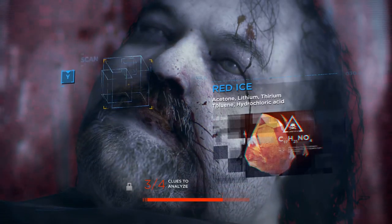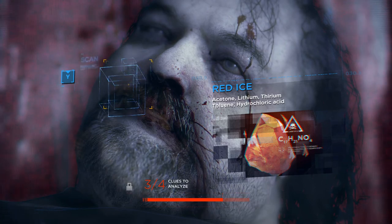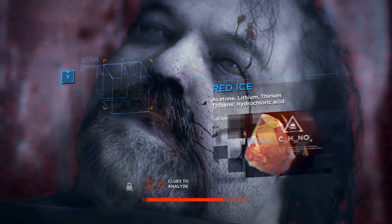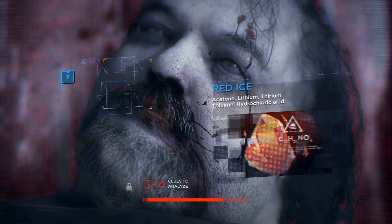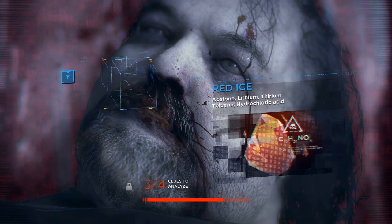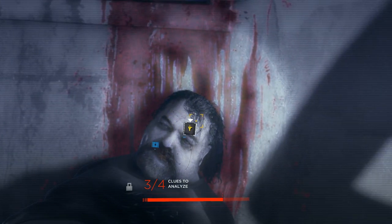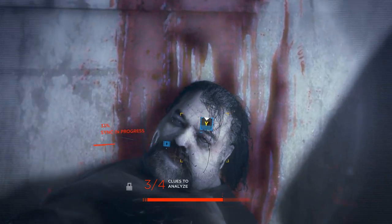So red eyes. I remember the red eyes from that Kara chapter where that guy was taking red eyes, some kind of drug. Forgot his name though. But anyway. Acetone, lithium, what is it? Trichium, toluene, hydrochloric acid. Oh, Todd. The guy's name was Todd.